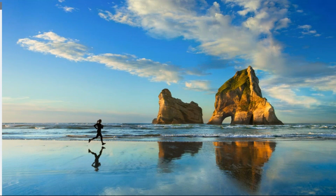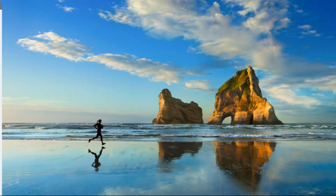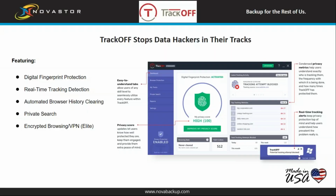And our private search lets users search the web without fear of search history tracking, IP logging, and things like that. And then lastly, encrypted browsing or VPN adds an extra layer of security against IP-based tracking, geolocation profiling, and unsecure web connections like public Wi-Fi networks or hotel networks. And as you'll see there in the middle, there's a privacy score that helps educate users as to how well they're actually protected from the host of online tracking threats that are attempting to follow them from site to site and steal their information.